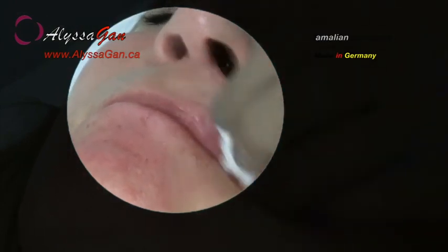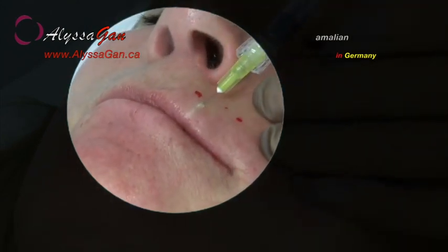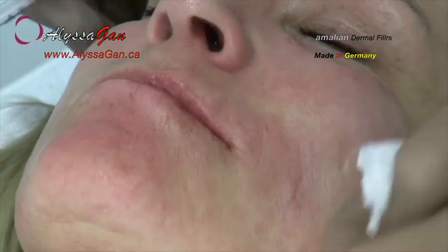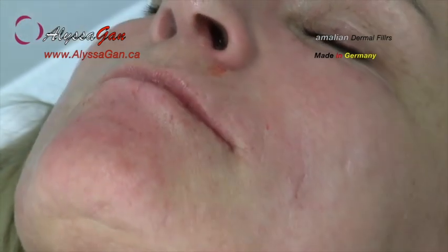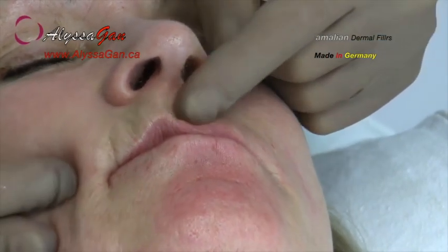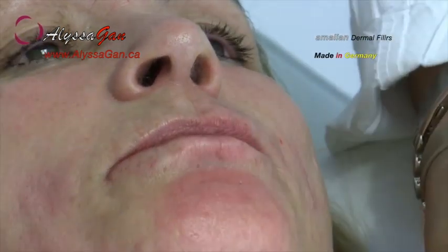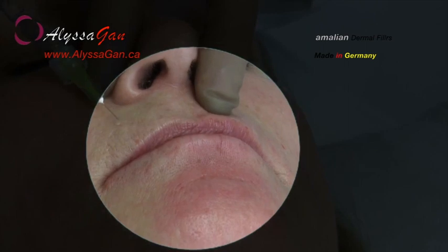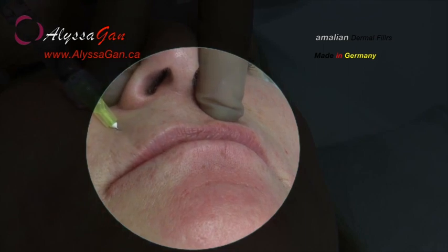We can see that in this area there is actually no visible line. This can be improved with the help of several partial injections. Again, subsequent massage ensures the fine adjustment of the implant. Here you can see how the physician makes the wrinkles clearly visible using 2 fingers. The injection is made longitudinally to the wrinkle, starting at the vermilion border and evenly retracting the needle. The injection volume depends on the wrinkle size.